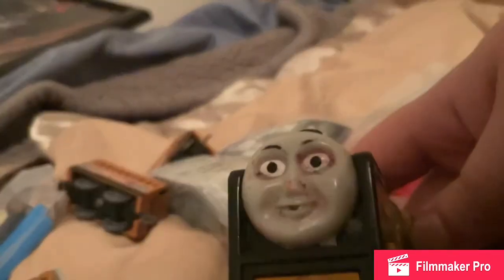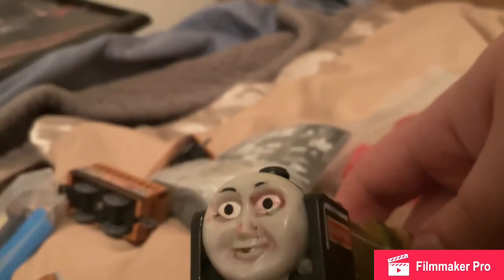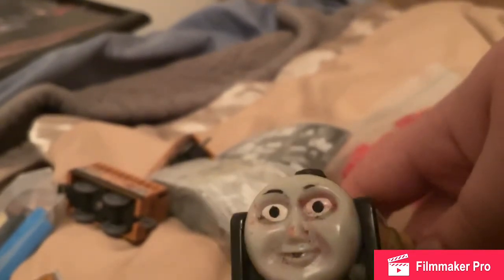And Murdoch along with the Molly Tender will be turned into a Murdoch. All I have to do is put some rubbing alcohol or nail polish remover on his face to clean it up. Cut off his boiler, well, rip out his boiler and put in a pipe to give him a more accurate boiler.